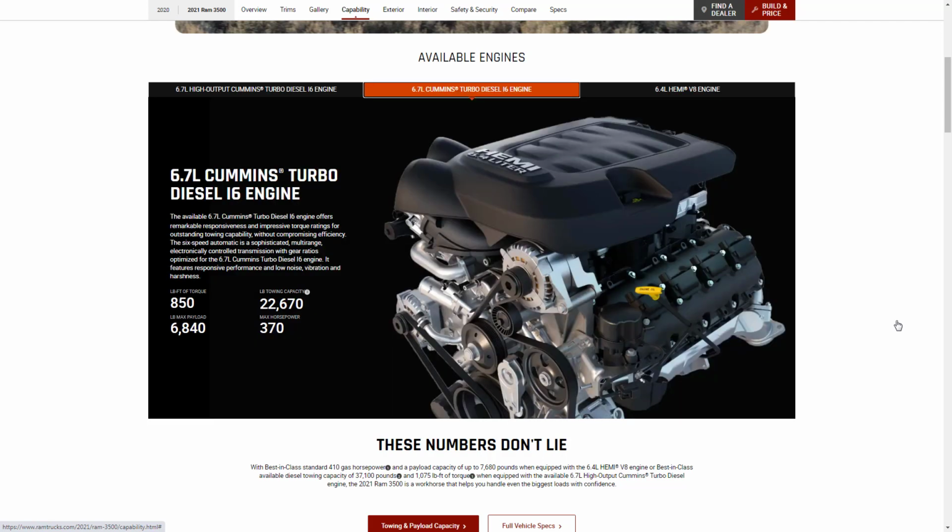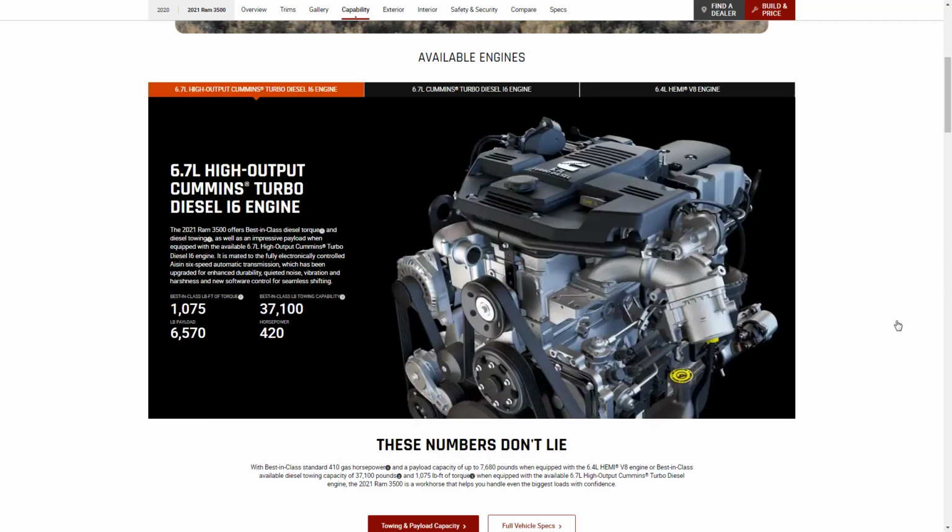Opting for the diesel swaps the gas V8 for a 6.7-liter Cummins turbocharged inline 6 and the 8-speed auto for a beefed-up 6-speed unit. But that inline 6 is offered in 2 states of tune. The standard diesel generates an impressive 370 horsepower and 850 pound-feet of torque, though spending the extra cash for the high-output version nets 420 horsepower and the segment-first 1,075 pound-feet of torque.